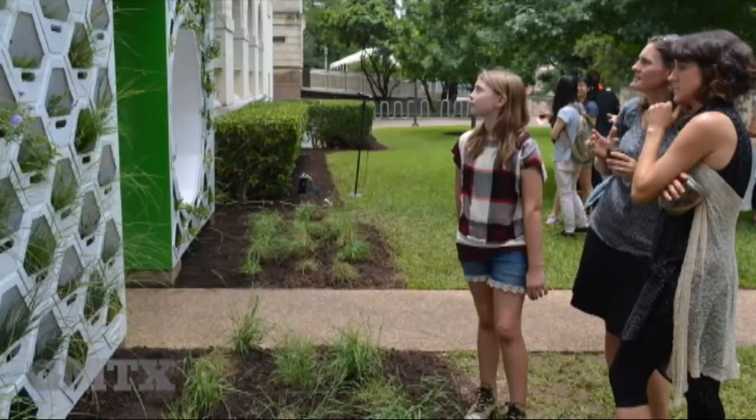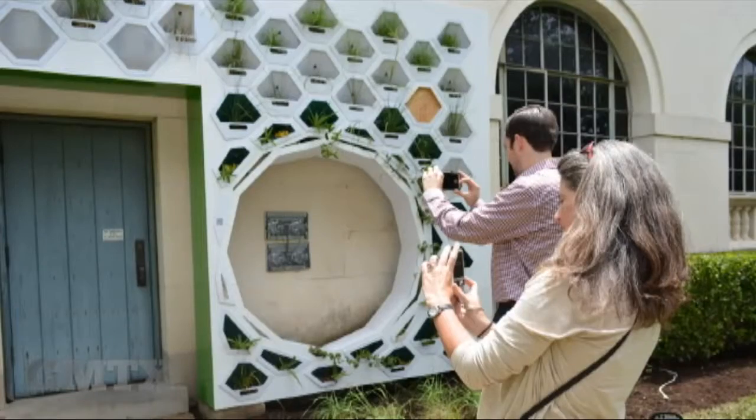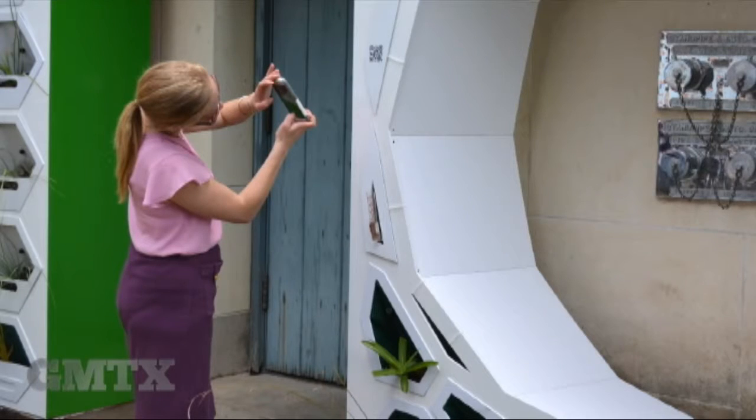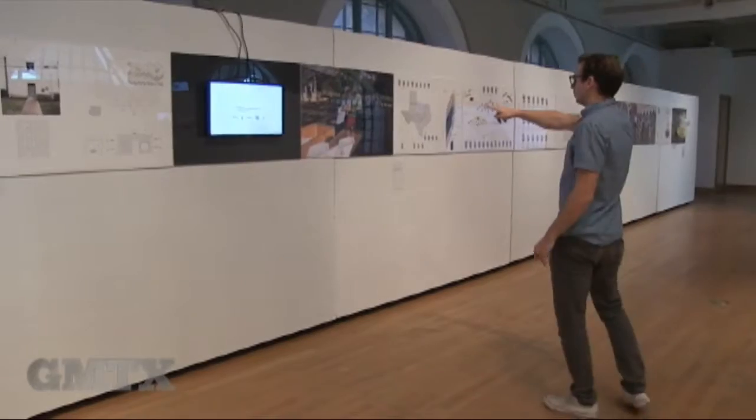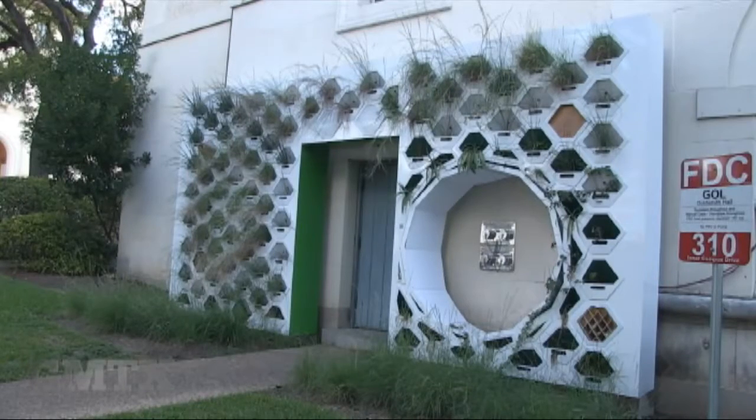Richardson says even people who do not know about the living wall's purpose are recognizing the wall and even snapping photos. It is unique and it's drawing some attention, and it's something that started here. It's a part of the school now, and it's on our building, which is kind of cool. Jillian Gayer, Good Morning Texas.